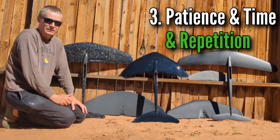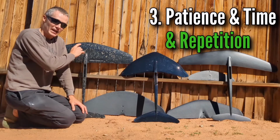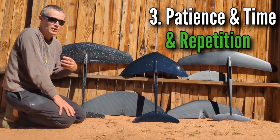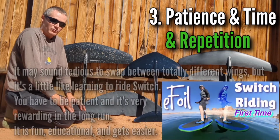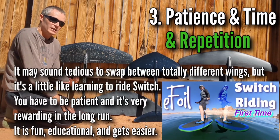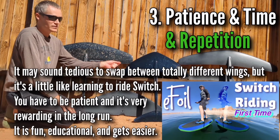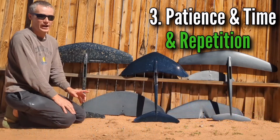So all through this spring, summer, and fall, I've been switching between all of these wings and all of my gear to try to improve my ability to identify with and build a relationship with and familiarize myself with the wings, so it would not take me 5 rides or even 3 rides. Now I've gotten to the point that I feel like I can adjust to each of these wings by the end of the first ride.